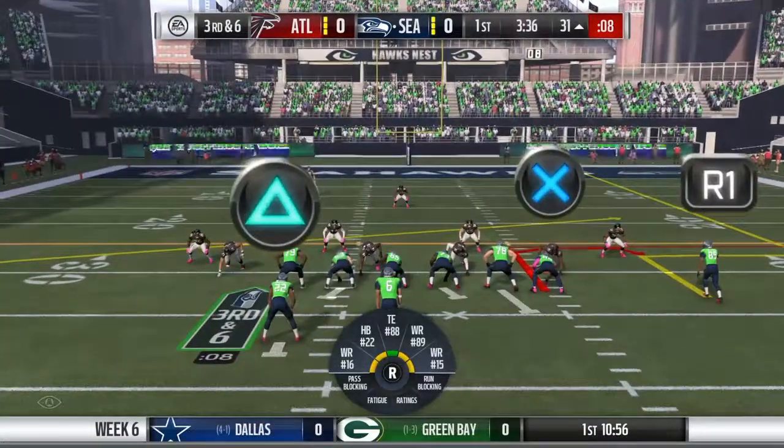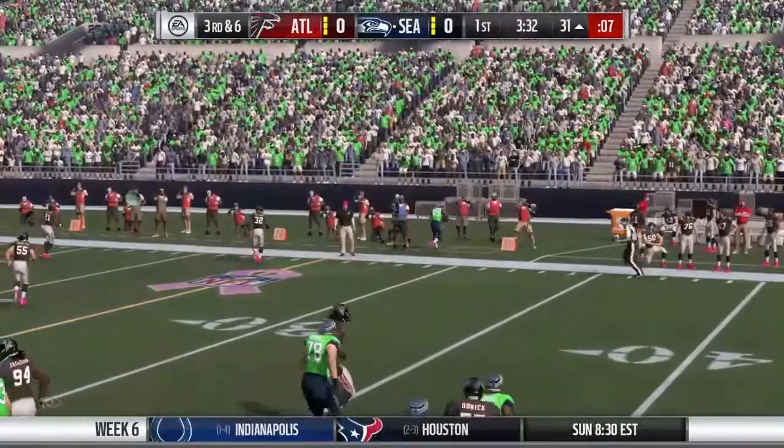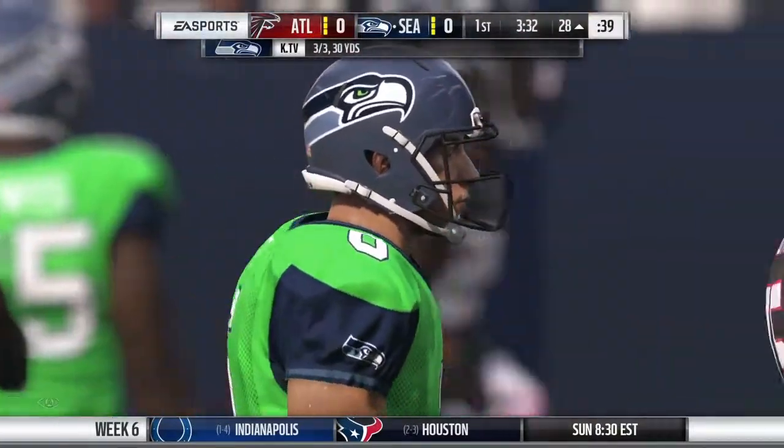And for the Falcons, 5 men in the secondary, now on 3rd. They'll look to throw here. He hits Baldwin right side. They stop him for only 3 then.